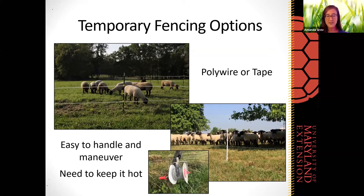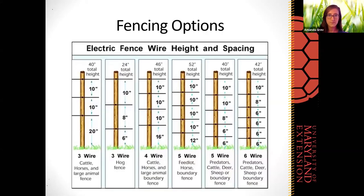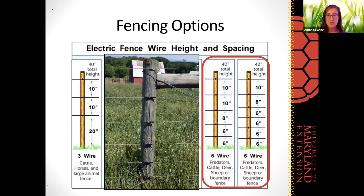Keep in mind the spacing or the height if you have young lambs or animals that are a little bit more deviant. You need to keep that hot to provide that electric power to keep those animals respecting that fence. There are a lot of different spacing and heights to consider. Usually for small ruminants, sheep, goats, and the like, you are going to have something that has more wires, and more wires closer to the ground, so they're not able to go underneath that. You can see those two line up well with what we have at the research station.